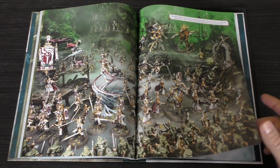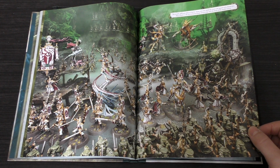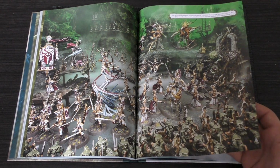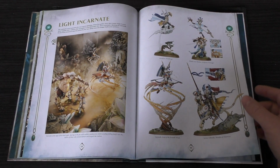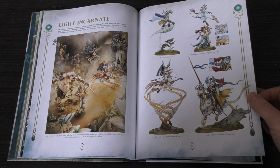And there are the new models, or some of them, with a very nice colour scheme. The purple and gold and white of Zatrek against some Skaven. Light Incarnate. So here's some more close-ups of the new models.